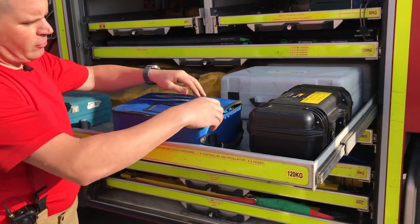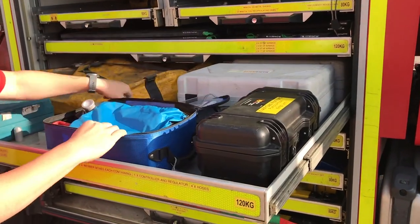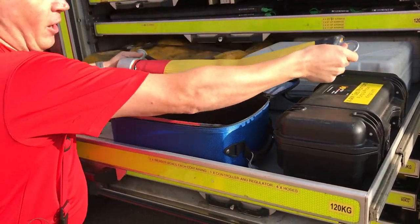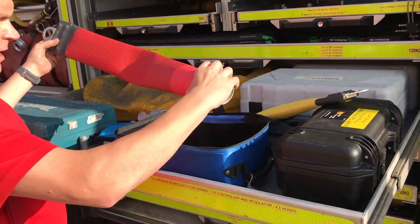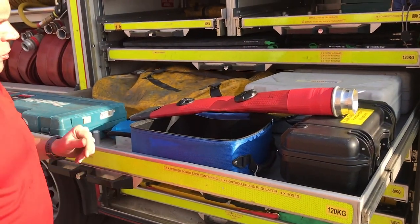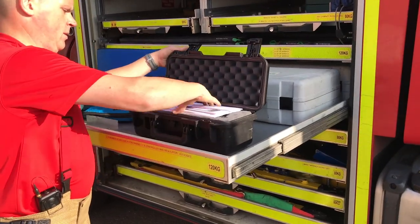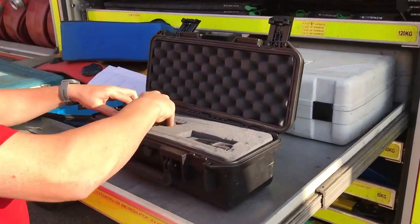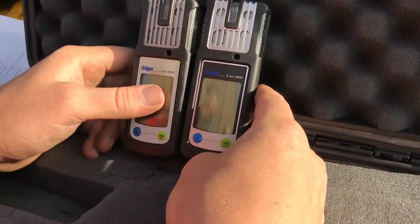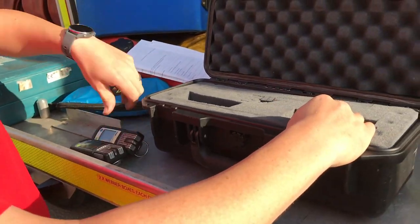In this case, we have a hose inflation kit for use at water rescue incidents. So we have the capability of inflating a length of hose, which with air, that is from a breathing apparatus cylinder. And we're then able to float that across a water course. In this black case, we carry two gas monitors, which give us different readings because they measure different gases for use in especially confined space.